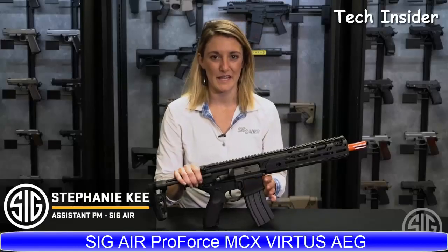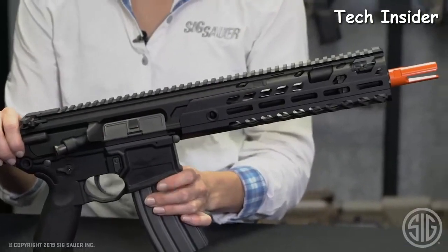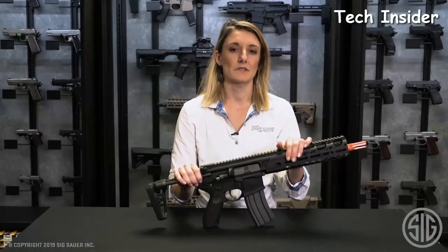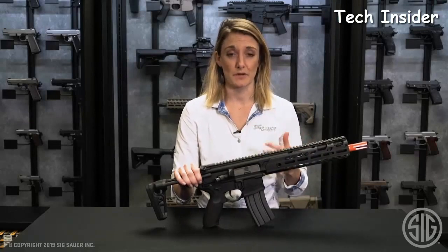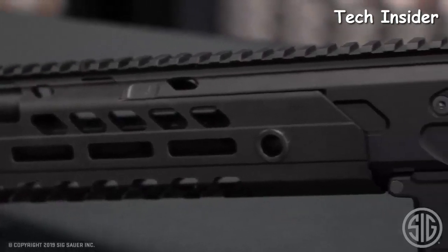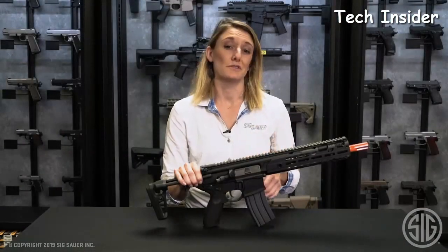The Air Division at Sig Sauer. Let's talk about this beauty, the MCX Virtus AEG from the ProForce line. Now, our ProForce line is really dedicated to high-end training and practice tools. You can practice with this in your backyard with no questions asked, very inexpensive ammo, and it allows you to really hone in on your drills.